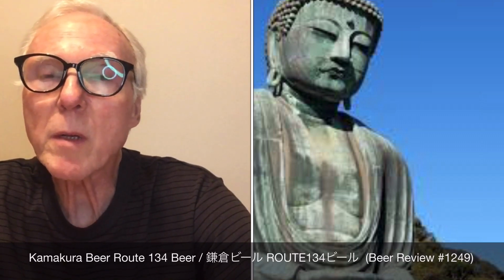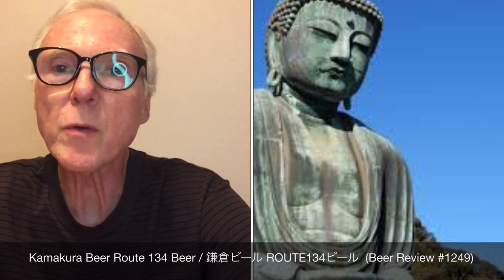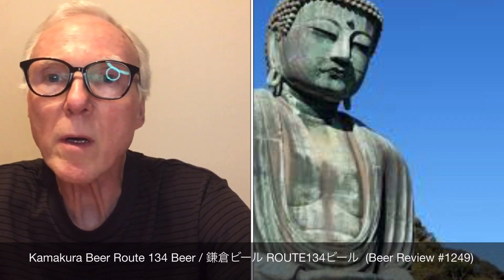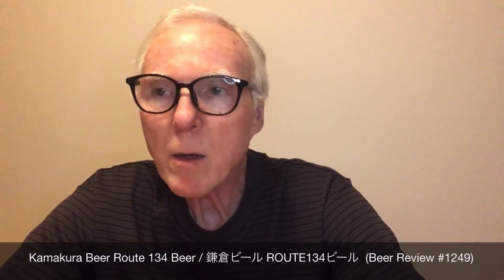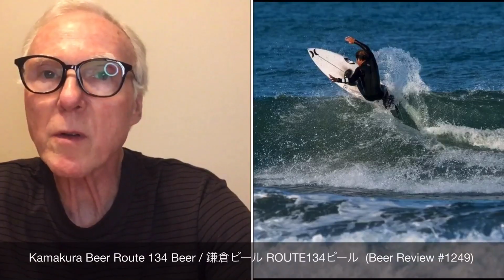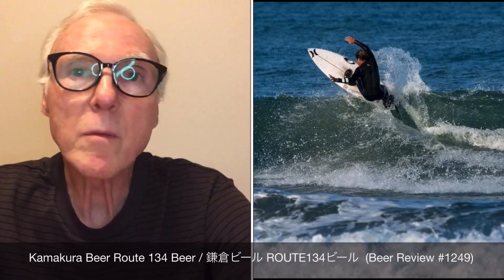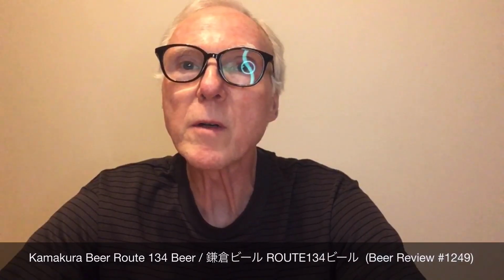Actually, Kamakura was the political center of Japan in the late 12th century for about 100 years. It's called the Kamakura period, and then it was replaced by the Muromachi period, the Muromachi government, which was centered in Kyoto. It's full of temples and shrines and beaches. There's a lot of surfing in Japan. You don't probably associate surfing with Japan, but in late spring to early fall, there's a lot of surfing on the Pacific side of Japan.